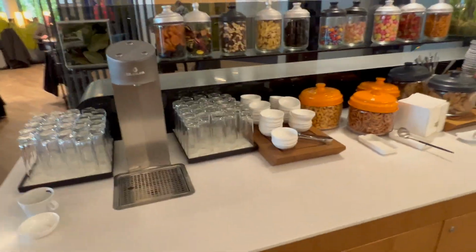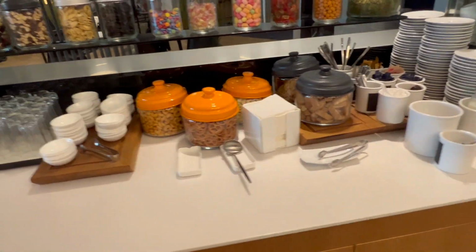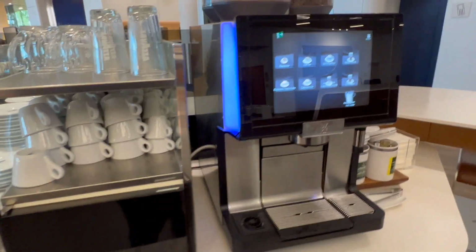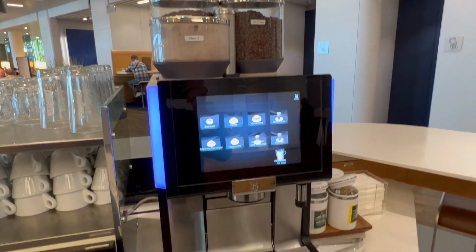The coffee area was very nice, fully stocked. They had juices as well as teas and all sorts of little things that anybody could want. And overall, just great offerings here at this Senator Lounge.